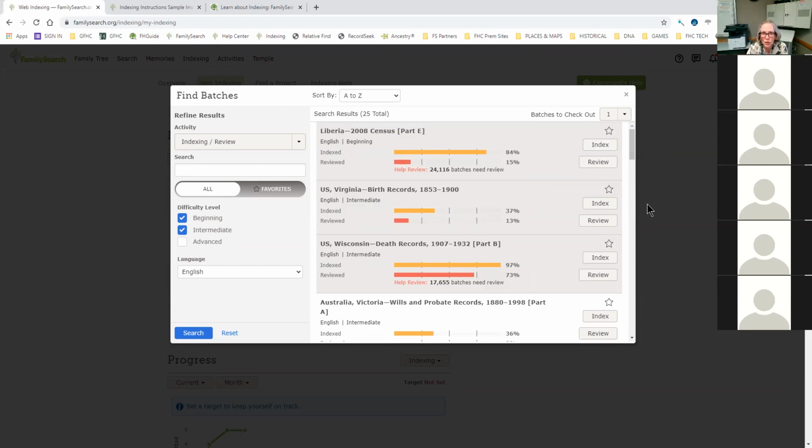So once you get here, there's a lot of different ways that you can choose your batch. First of all, if you go up here, you can sort in different ways. You could sort by difficulty, you could sort them A to Z, you can go newest to oldest, you can see the ones that are the least complete. So you could see maybe how you could be of the most help. Those are all different ways that you can sort.